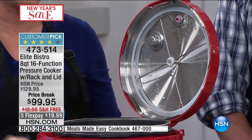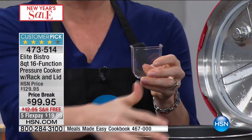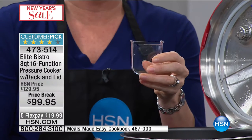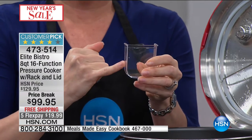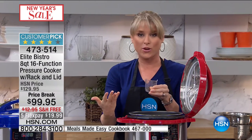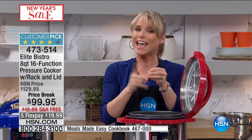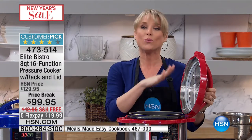The other cool thing is our condensation collection cup. This I've never seen in another pressure cooker. All the condensation that comes off your pressure cooker, which there will be a little, drips into our cup. Other brands, it drips all over your countertop or all over your floor. You've got a bit of a mess to clean up when you're pressure cooking with other pressure cookers, not with Elite Bistro.